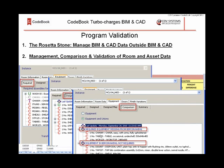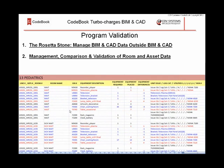I can't do this in Revit or AutoCAD. I can't predefine a list of equipment in AutoCAD or Revit. Here, this workflow allows me to do that. Again, it turbocharges BIM and CAD. And likewise, you can create, out of CodeBook, a report that describes the discrepancies.